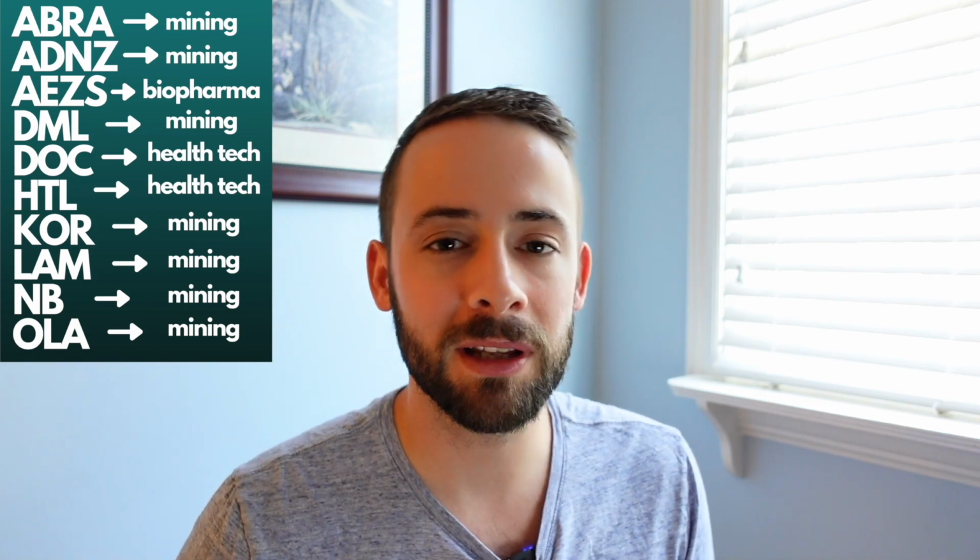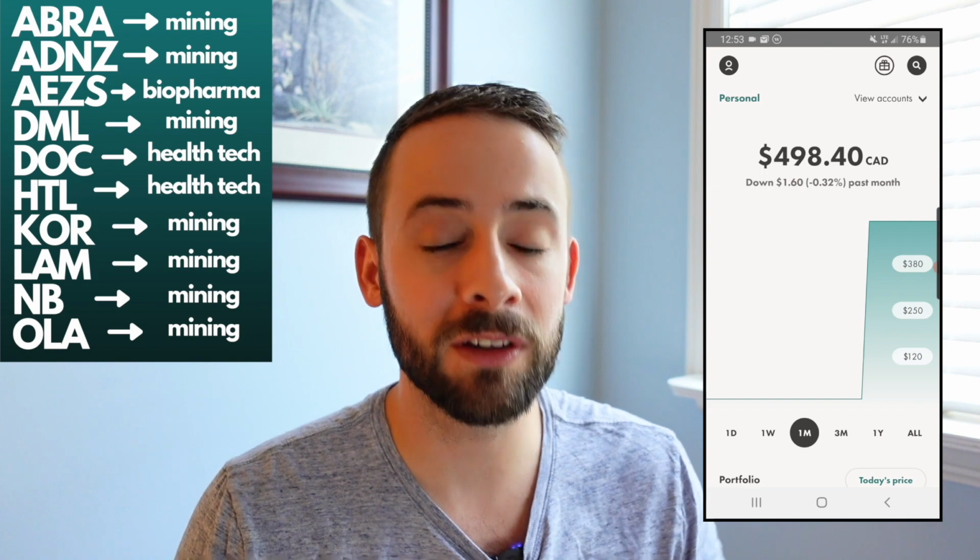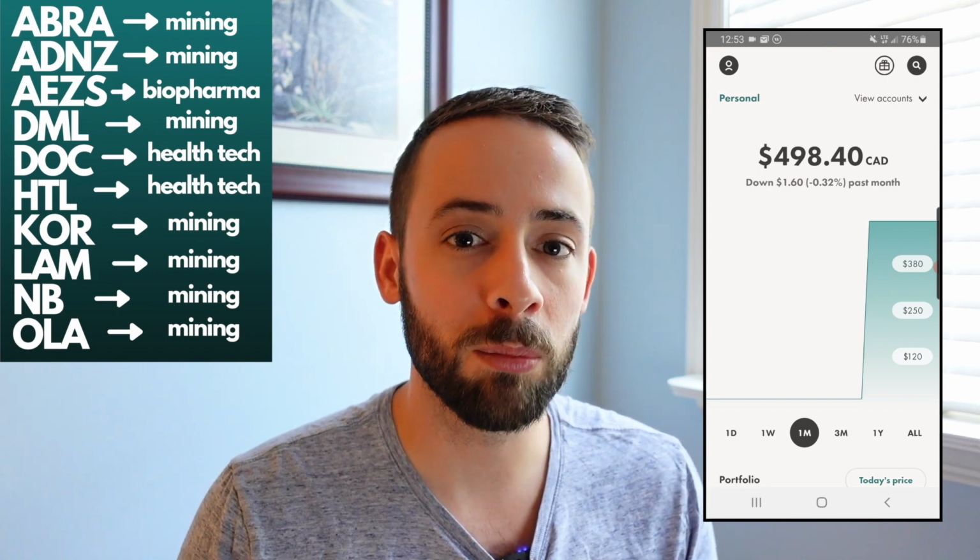So I have my randomly generated penny stock portfolio. Now on this side, I'm going to show you the list of 10 final ticker symbols along with the industry that each company is in. And on this side, I'm going to throw up the Wealthsimple page where you can see each of the stocks and the total portfolio value.